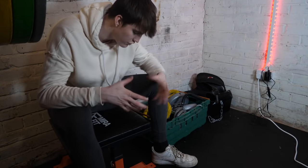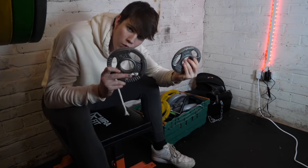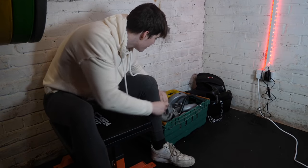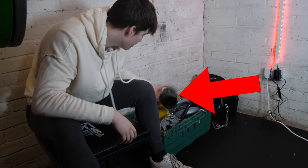Then over here, we've kind of just got the accessory stuff, so my box for box squatting. And then here, it's kind of just like 1.25 kg plates, pre-workout. You may be wondering what that pre-workout was. Okay, you probably weren't, but I'm going to show you anyway.